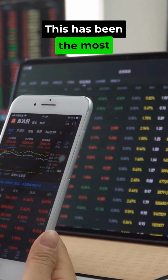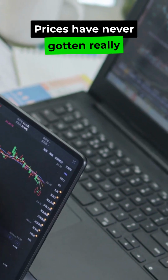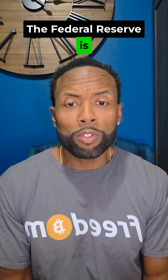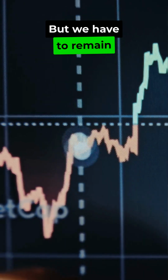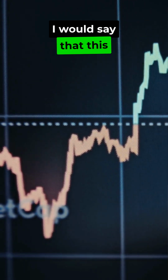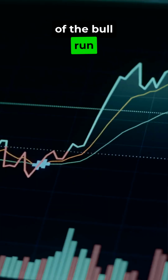This has been the most orderly Bitcoin bull run that we've seen. Prices have never gotten really overextended by much this cycle. The Federal Reserve is the trigger, though. I expect a decisive breakout, but we have to remain cautious depending on how they guide. If I were a betting man, I would say that this first rate cut would enter us into the parabolic phase of the bull run.